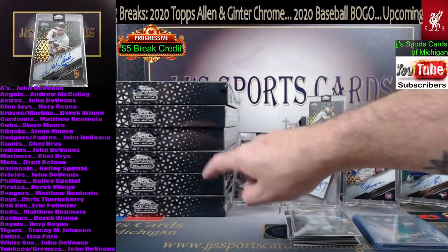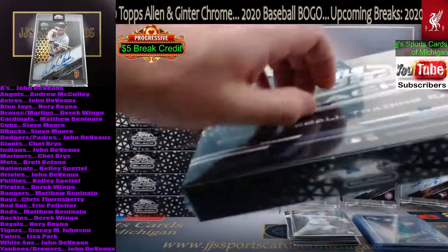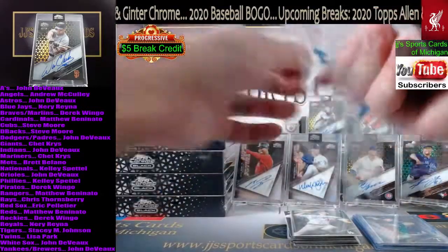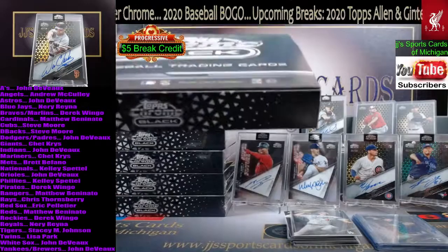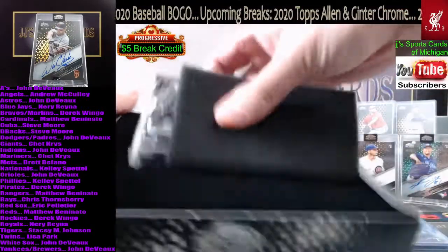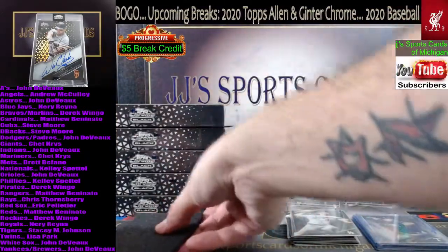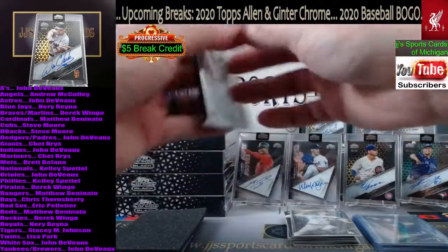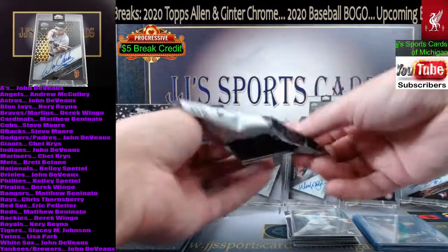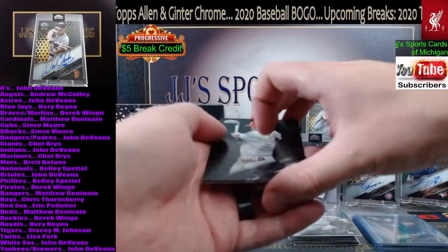All right, what do we got? 1, 2, 3, 4, 5, 6. We're halfway there. Halfway done. All right, let's do it up. Let's get us something real big. Come on, Topps. Our first case of this wasn't too bad. I think this case is going to be better, though.